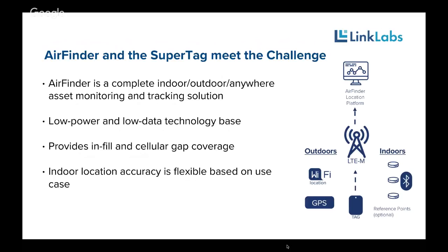And then how that tag, when it's inside, reports its position up is where the variability is. The SuperTag we're talking about now generally reports either directly via LTE or LoRa, instead of always via Bluetooth, which is what we do in an indoor-only system where you can fence off the area where you need the system to perform. For the SuperTag, you need a system that gives you great accuracy indoors, but when the thing gets in a truck and is driving halfway across the country and can't get GPS, you still can get an update of where it is.